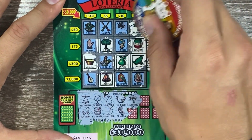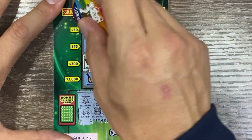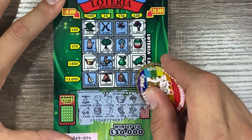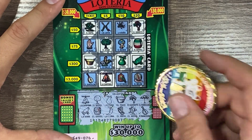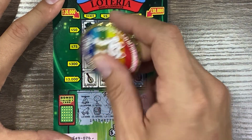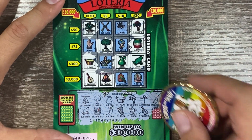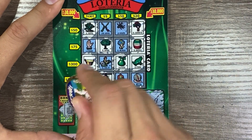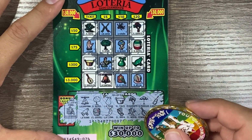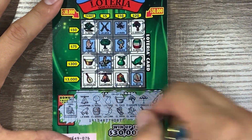All right. Almost got a win right here on this one. All we need is the melon. El nopal. Got that up here. So you need the melon for 2 ways. Could have had it several ways, but no win on that one. All right. That was a cool one. I like that.